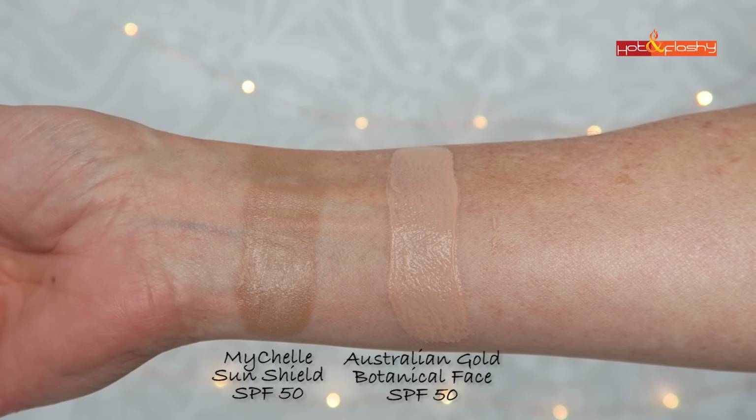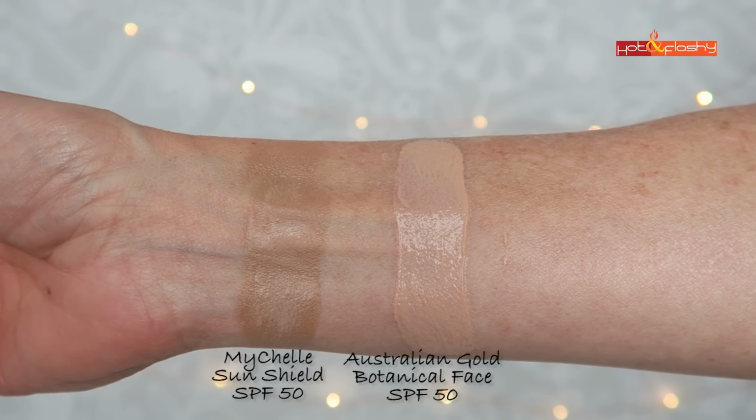But if you have oily skin, it will make your pores look smaller. It will keep your oil under control all day. It has a matte finish and it won't make you look shiny or greasy, and you will probably love it. And here are the swatches on those two sunscreens.